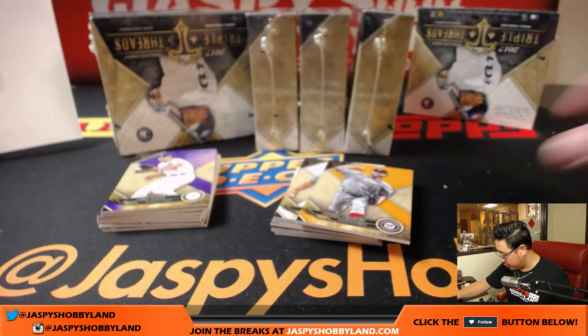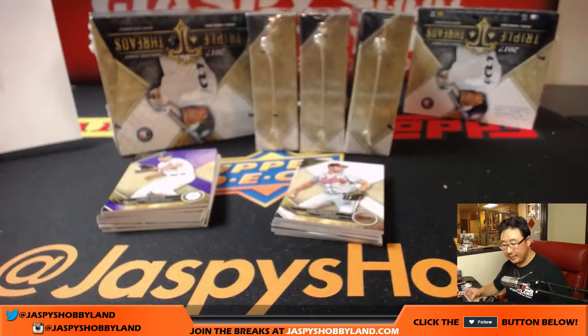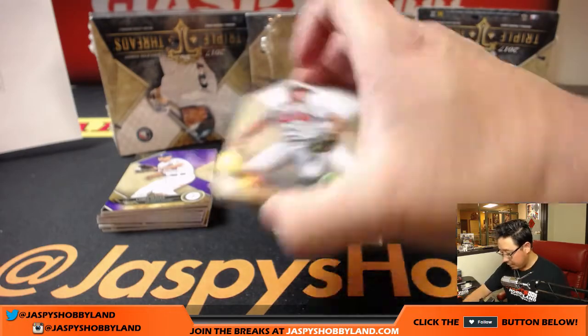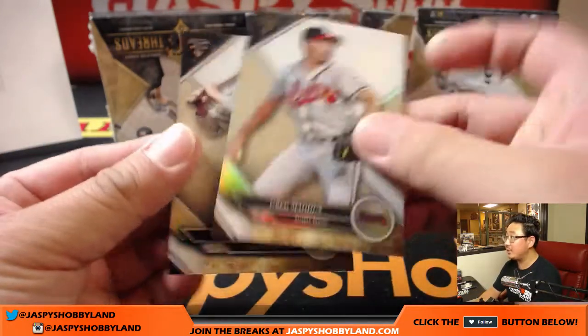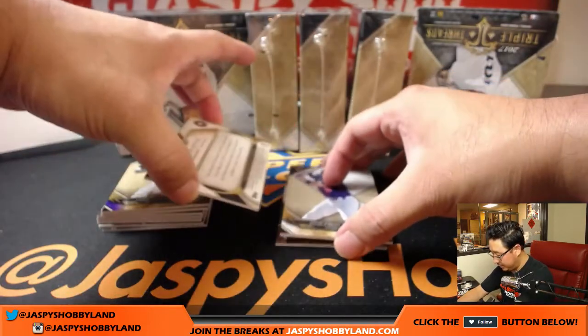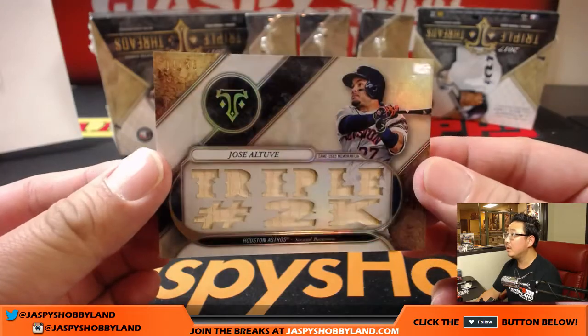That'll be for Bruce. We've got Stephen Strasburg to 150 Nationals. That'll be for Richard Peak. And your base cards, Greg Maddux, Lou Gehrig. Behind David Wright is an Astro. 4 out of 36, Jose Altuve.